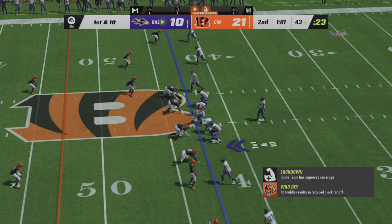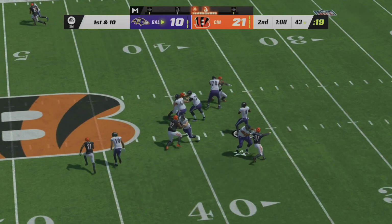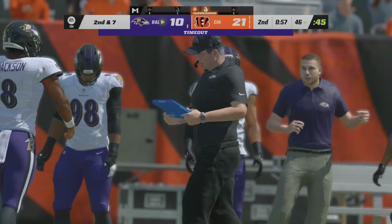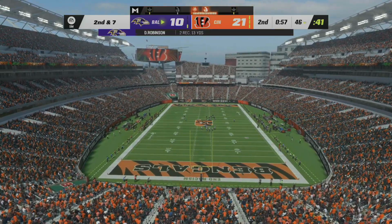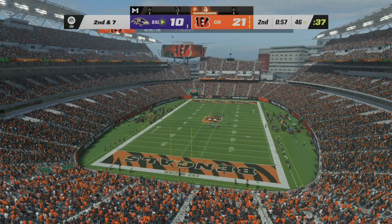First and 10 here. You know, if they could just get 3 out of this, something about whittling it to a one-score game at half that might provide a psychological boost. Meanwhile, Jackson's throw pulled in by Robinson here. Now another timeout called for by the offense as the stoppage will come with a little under a minute to go in this first half.